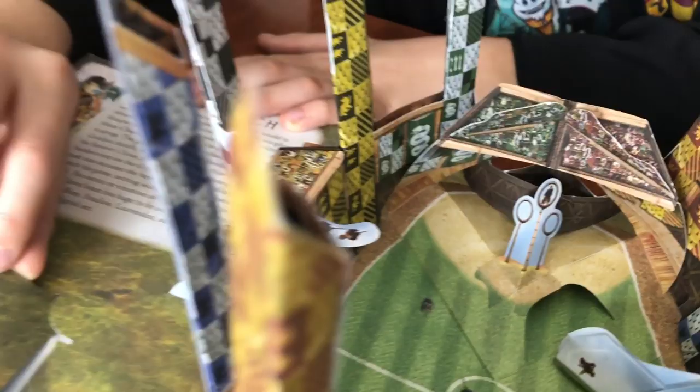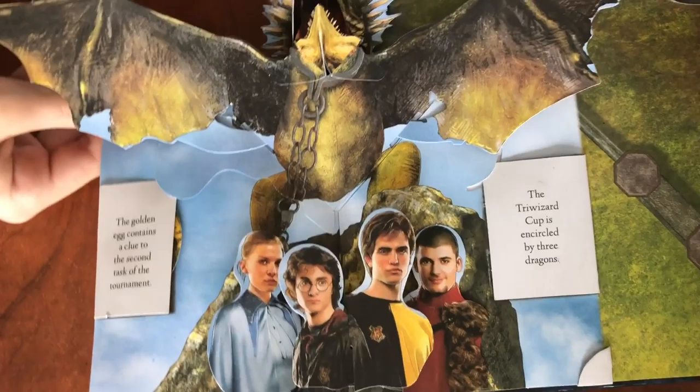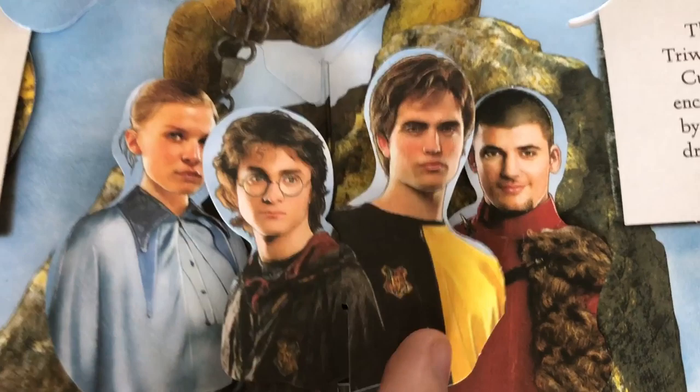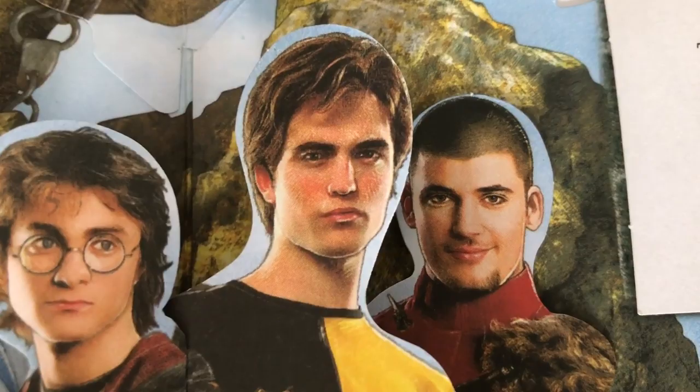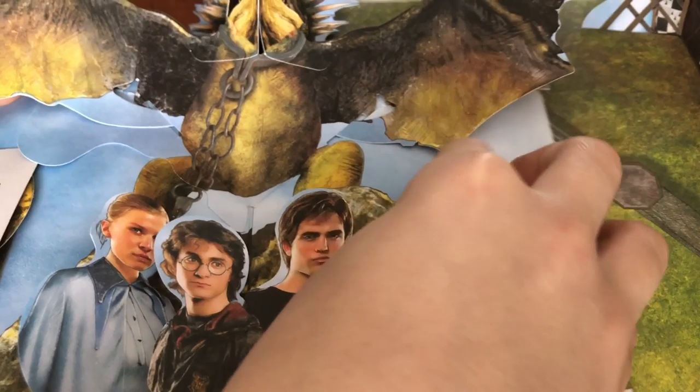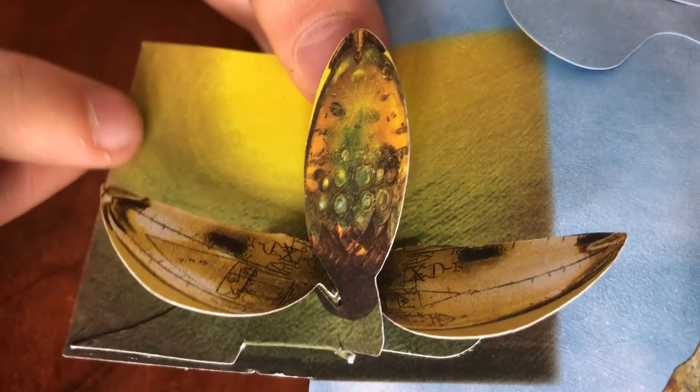Then over here, we have that, which is Fleur Delacour, Fleur, basically, Harry Potter, Cedric Diggory, and Viktor Krum. And then right here, the Triwizard Cup, which, a bit of a spoiler if you haven't seen the movies, Peter Pettigrew killed Cedric Diggory.